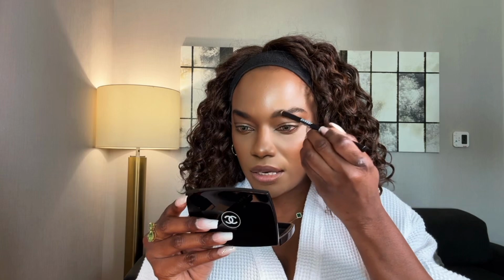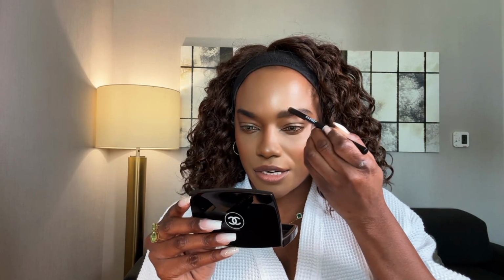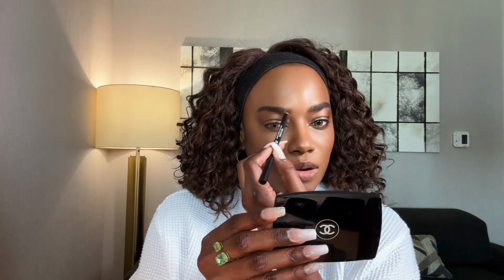There's something to be said about that. Now, the difference between the one from Gucci and the one from Chanel is the one from Gucci goes on more like an eyeshadow, whereas this one goes on like a true pencil. So that's what I'll say to that. But it is good. I like it a lot. So moving on to the next side. As you can see, I got it a little bit fuller, and I just bring it out just a little bit more to my nose. And I can tell you, it's not a lot of tugging. It just takes time to do your brows, you know? You definitely want a mirror in front of you so you can get it precisely the way that you need to, okay?